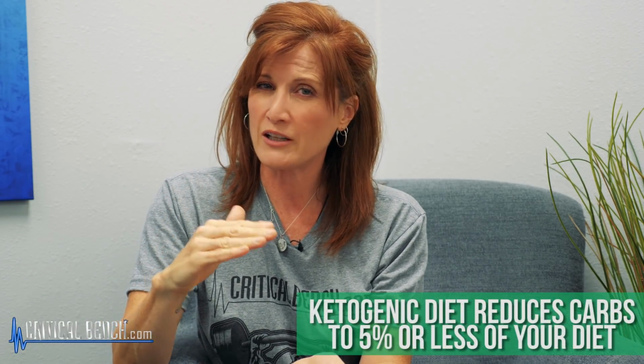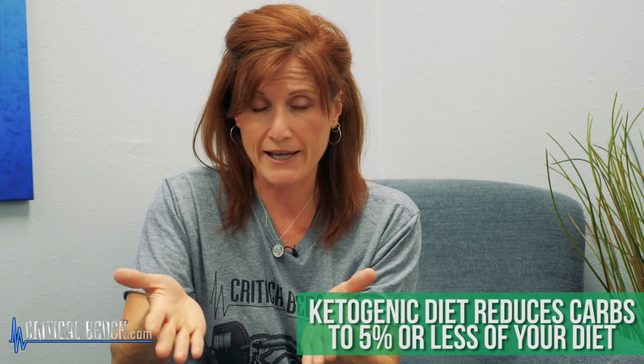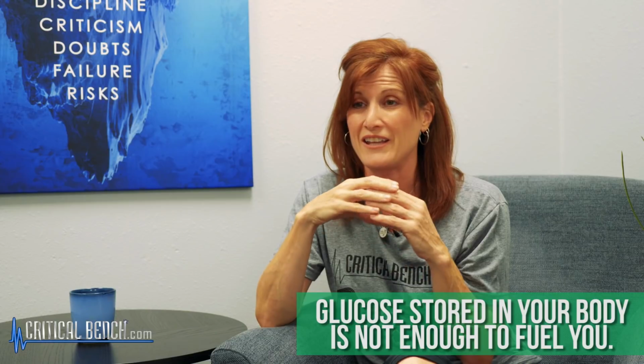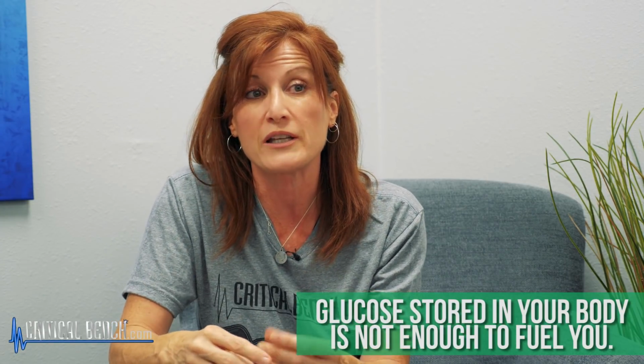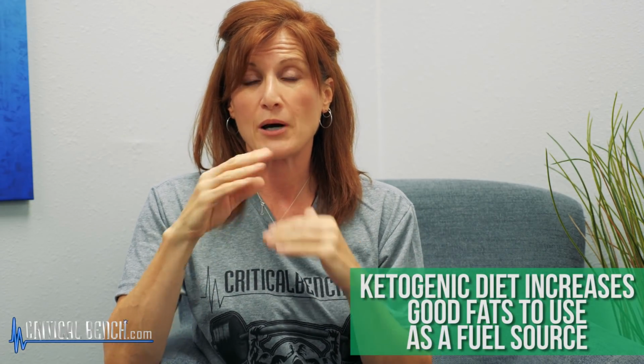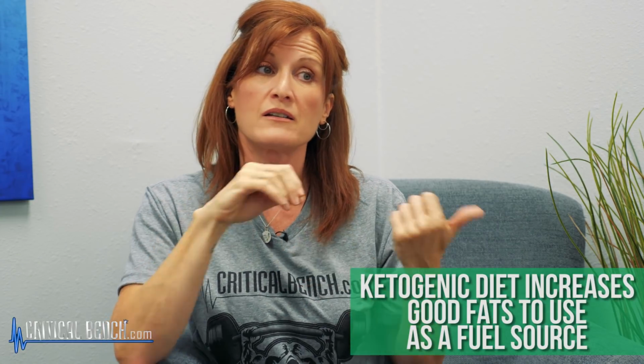So what a ketogenic diet does is it reduces carbs to a very, very low amount, 5% or less from your diet, so about 20 grams a day. So we reduce carbs to the point that the glucose that's being stored in your body is very minimal. There's not enough there to really fuel you. So think of a car with no gas in it, okay? But what we do is increase fats with good fats, okay, to a point where now your body's making ketones and your body goes, hey, here's my new fuel source. So instead of looking for glucose, once it's burnt up all those glucose stores, it now goes to the ketones and it starts burning fats for energy.